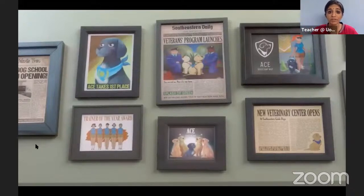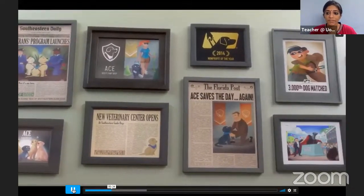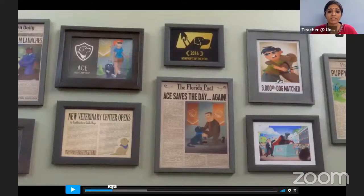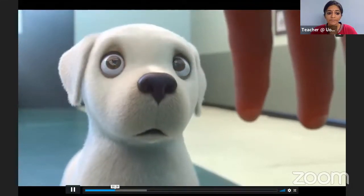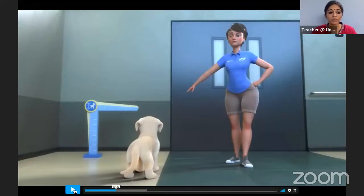And we're going to try and figure out, as the story unfolds, what is this dog coming inside? Why do you think this dog is coming inside? And look, again, we have words like Ace saves the day again. Right? There is something that these dogs are supposed to do. And so now we don't know who this lady is, but we can take a guess, right? So she's somebody who takes charge of whoever is coming in. And let's see what she's about to do.